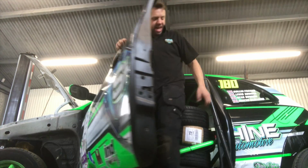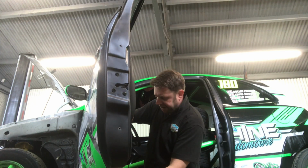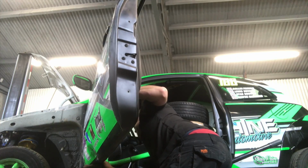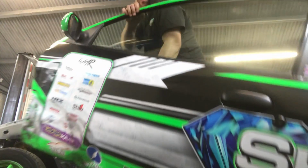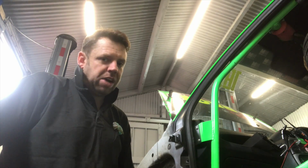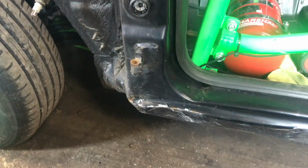Come on! Really? Seriously? You useless piece of... one door to take off, how hard can it be? What a nightmare. I broke into a sweat. I don't like it. I always like to keep a good race car. I think the hinge has been pushed. Doesn't look like there's much fracturing, but I'll find out when I go and mock up a new door.